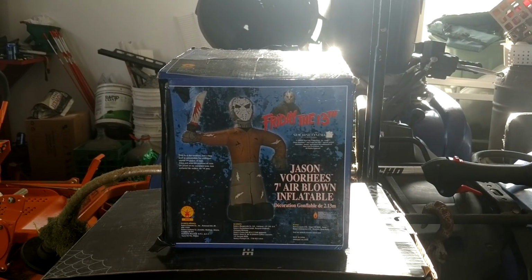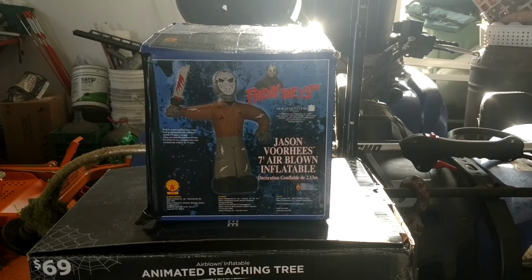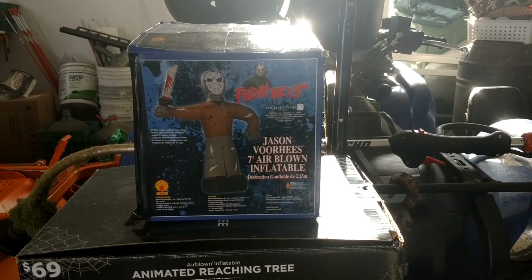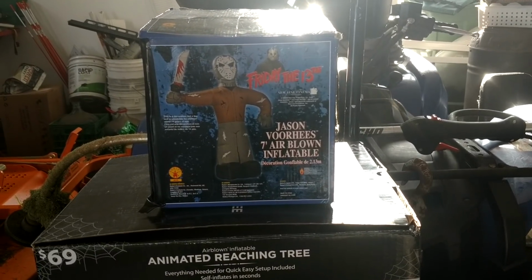Riley on Jemmy Inflatable Fans 98, and I got a cool review for you guys today. This is the Ruby's Costume Company 7-foot tall Friday the 13th Jason Voorhees inflatable. I got this guy a few years back. Basically, this is like an older design. I'm not sure what year this came out in. This is an older one.